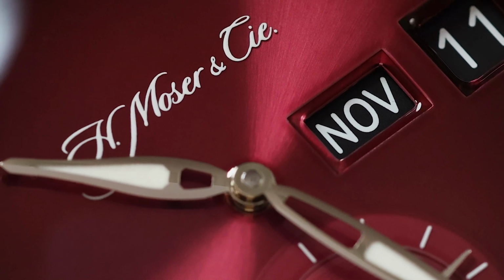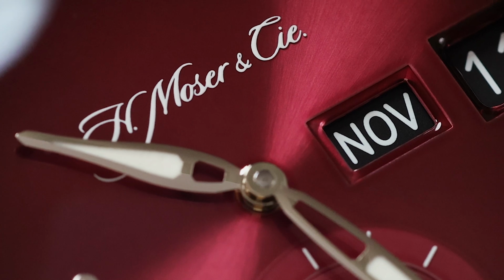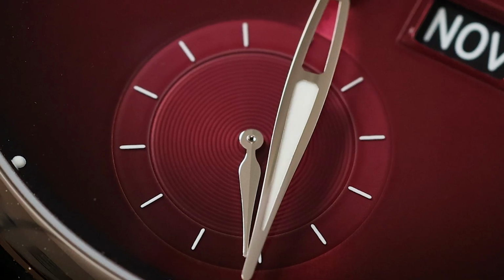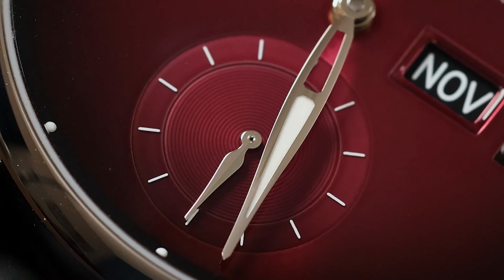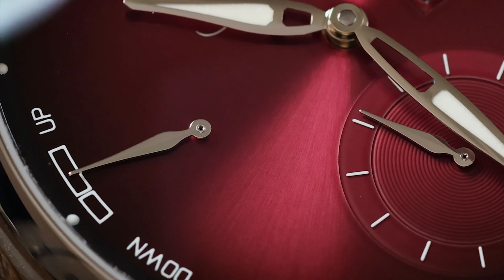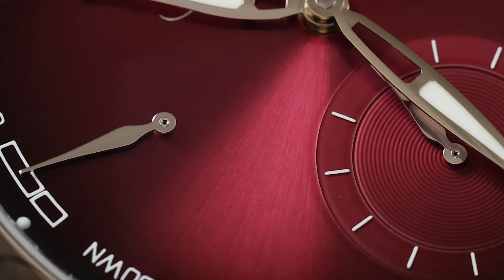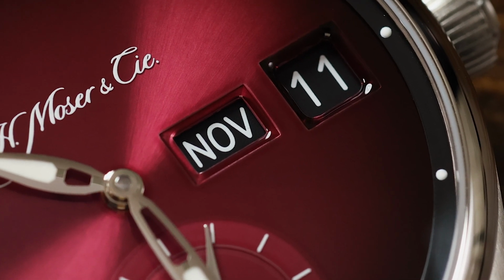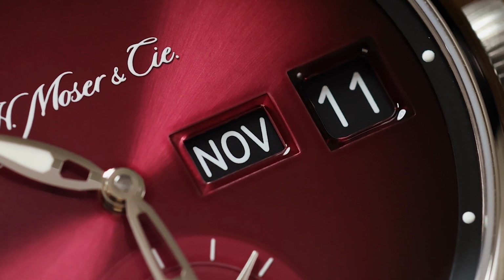Now the burgundy red fumé, or fade dial, has layers of gradation that drift from a lighter shade of red to a deep, rich burgundy, depending on your viewing angle and the available ambient light when you look at the dial. The sunburst effect of Moser dials in general, they're some of the best I've seen, and this is absolutely no exception. Now, other than those small lume plots on the outer flange of the dial, there's otherwise no hour markers or indices to assist in reading of the time.